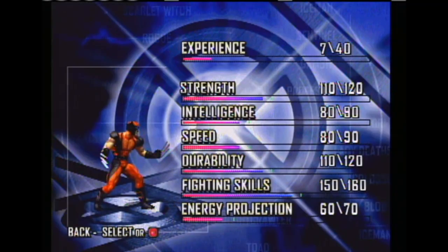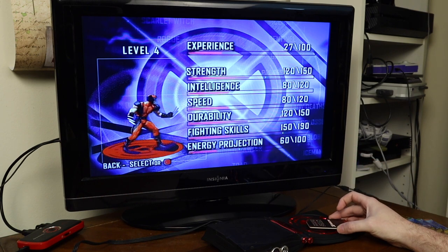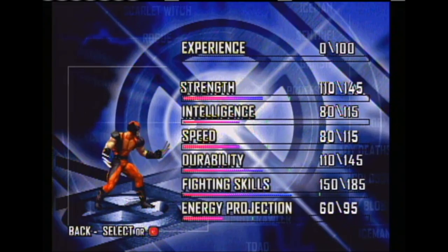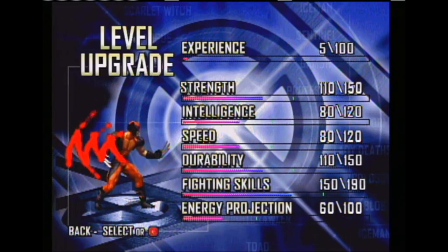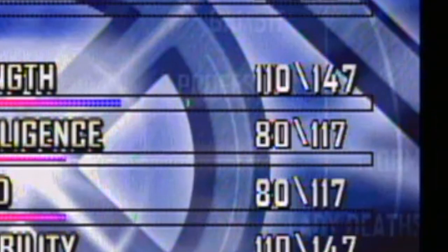Winning a fight in arcade mode earns your character experience, which they can bank with a tap of their character card. Yeah, a fighting game with level grinding. Let that sink in. Funny thing about leveling up, it doesn't actually make your character stronger. Instead, it increases the level cap of their various stats.